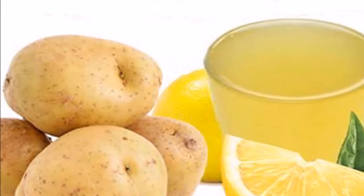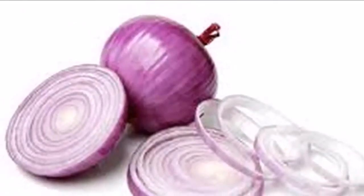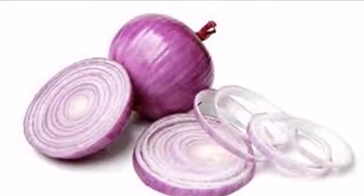2. Potato and onion. Juice half an onion and a whole potato. Apply the juice to the affected zone for 10 minutes and rinse with abundant water.